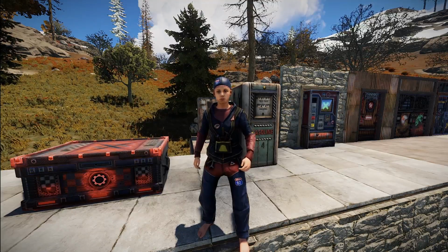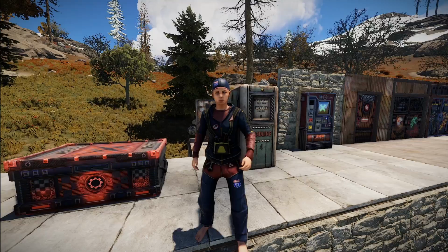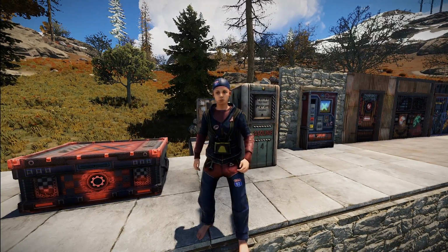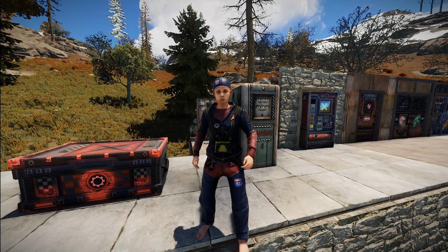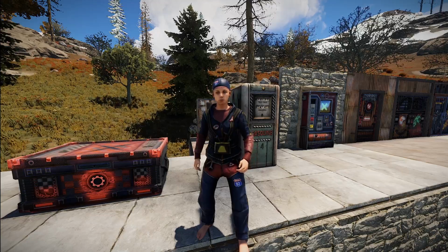How's it going, guys? We're here to check out the top skins this week, and everything is going to be themed for the big car update that is coming on Thursday. Some modular vehicles are being added in, and we're also getting changes to how helicopters work and stuff like that. So everything's going to pretty much be car themed this week.